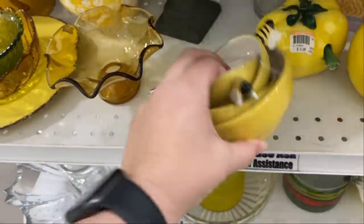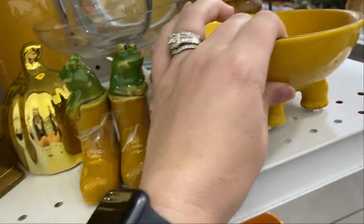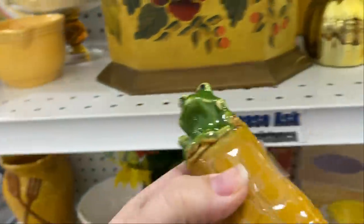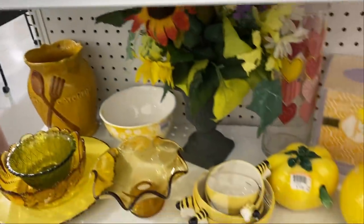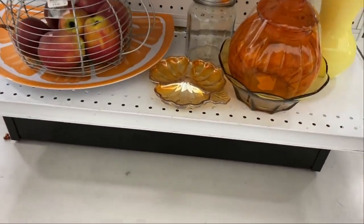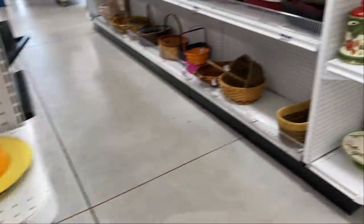There were a few cute things here, but I was trying to be a little picky. I did like these frog shakers. Yes, I said it. I like the frog shakers that were in these rain boots. They're not terribly old, but they're very cute for people that like figurines and like to collect frogs, or want stuff for spring because they are rain boots.